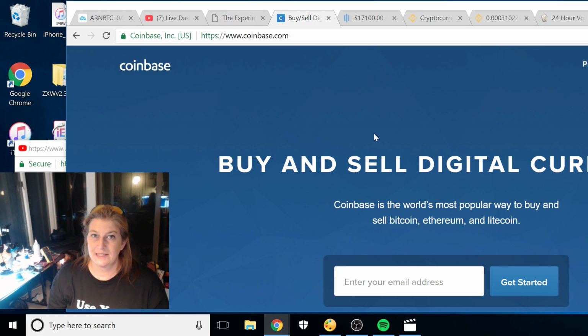So Coinbase is a place where you can transfer a bank account into Bitcoin, Ethereum, Litecoin, or Bitcoin Cash for now. And they'll add more coins likely as time goes on. So then you would sign up and fill out a bunch of forms and link up your bank account or credit card, and then you would be able to actually buy Bitcoin.